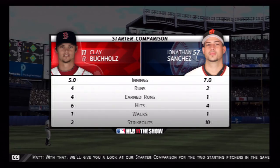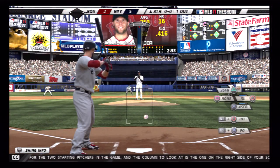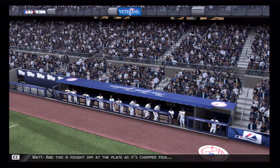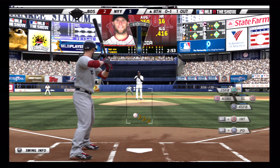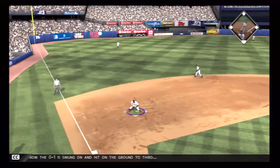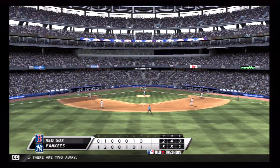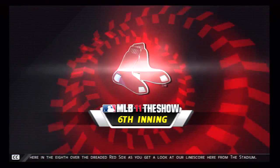With that, we'll give you a look at our starter comparison for the 2 starting pitchers in the game. And the column to look at is the one on the right side of your screen. Not too many hits to go around at this point in the ballgame. And this is fought off at the plate as it's chopped foul. Now the 0-1 is swung on and hit on the ground to third. Throw on to first will take care of Pedroia, and there are 2 away. Yankees hold the advantage here in the 8th inning over the dreaded Red Sox as you get a look at our line score here from the stadium.